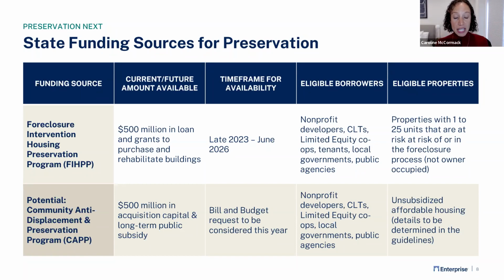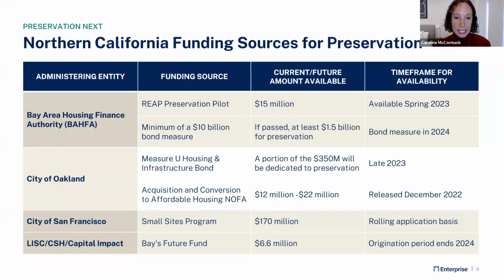And then I would mention that Enterprise, in collaboration with the Stable Homes Coalition, will again be running the community anti-displacement preservation program legislation and budget request, asking for another rehab program, $500 million for that long-term public subsidy that these projects need. That would not be restricted to the 1 to 25 foreclosure risk project type. That's more broadly acquisition rehab, so we're hoping it catalyzes larger and medium-sized buildings as well. You can go to the next slide.